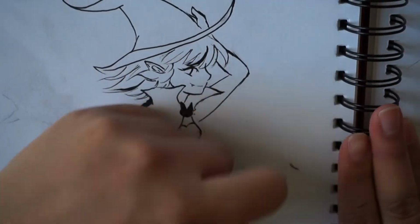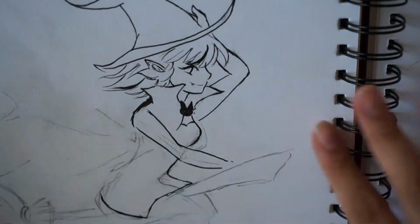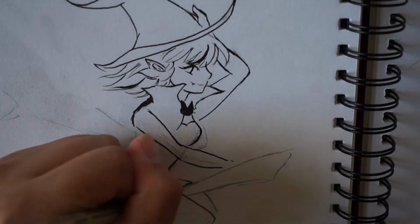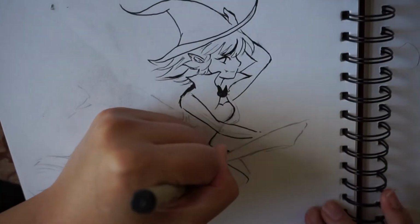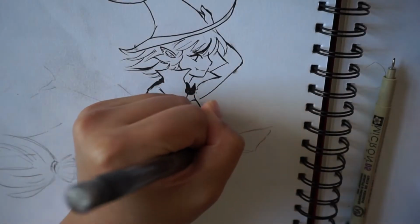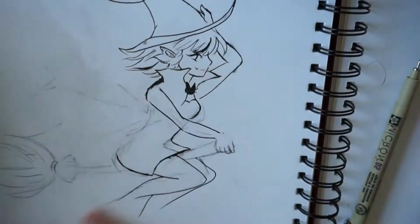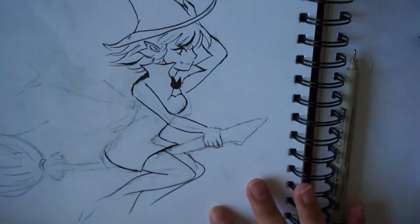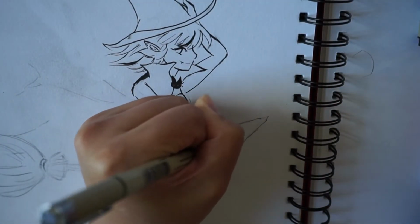And here I thought that the witch broom was maybe too short, or that her arm wouldn't look natural gripping that sort of handle, so I'm just redrawing it here. I'm not really sure if I'm gonna follow a Halloween, witchy, spooky type of theme for my Inktober drawings. I just felt like drawing a witch that day. So I did. And oh god, that hand. You know what? It's not the worst hand I've ever drawn, so I'll take it.